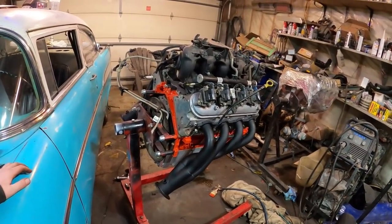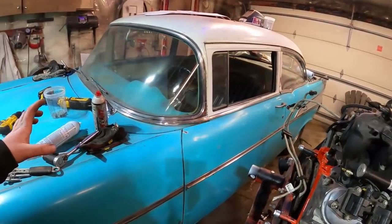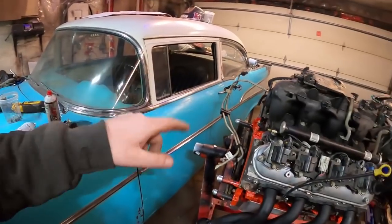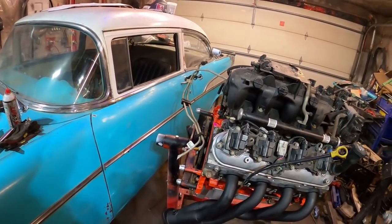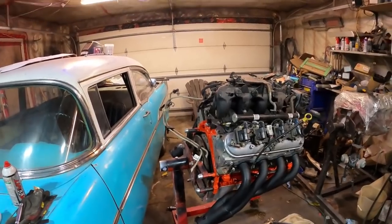It's news to me, but I guess you need that. So I'm going to pull the motor and trans out as a unit, and then bolt that transmission to this motor, because I've never done it before, so I don't want to do it in the car for the first time. I want to make sure I can see as much as I possibly can.